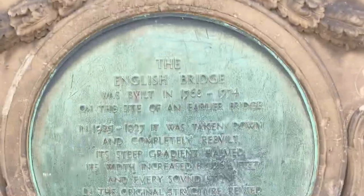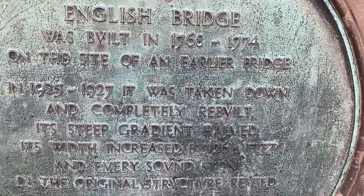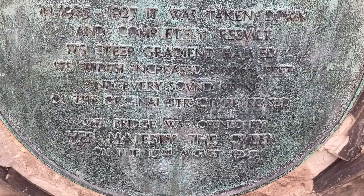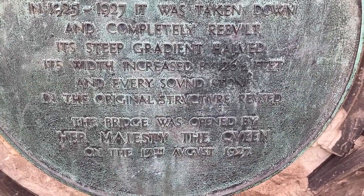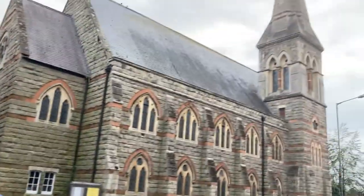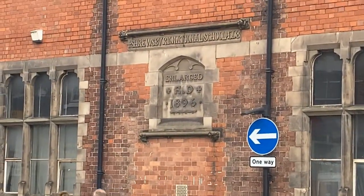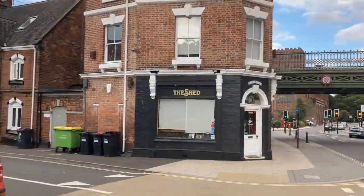Facts. So, the English Bridge was built in 1768 to 1774, 6 years to build this, on the site of an earlier bridge. Then 1925 to 1927, it was taken down and completely rebuilt, less steep a gradient, and its width increased by 26.5 feet. Every sandstone in the original structure was reused. So there you go. Here's a new term we haven't come across yet. It's saying it's the Shrewsbury National School, built in 1708, but enlarged in 1896. Enlarged. Not something you usually come across. So I thought that was pretty cool.